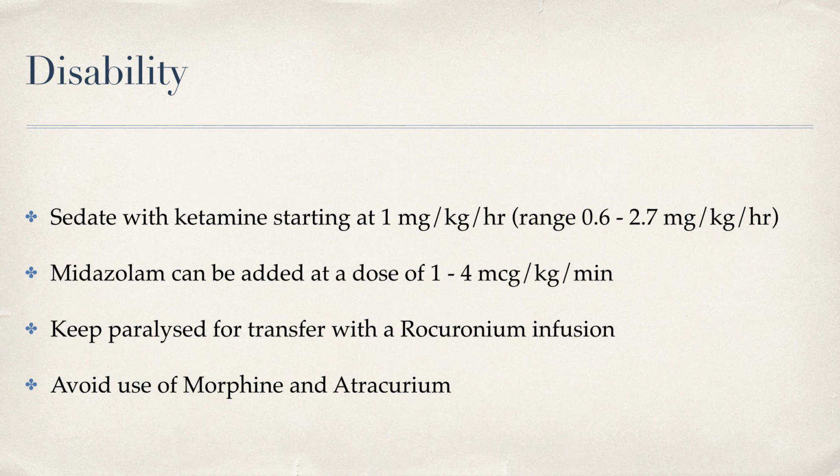Importantly, you should avoid the use of morphine and atracurium, as both these drugs have the potential for histamine release and risk worsening bronchospasm. If you don't want to use ketamine as your first-line drug, fentanyl is a suitable alternative, and you can always reserve ketamine for those patients who don't respond to standard treatment.